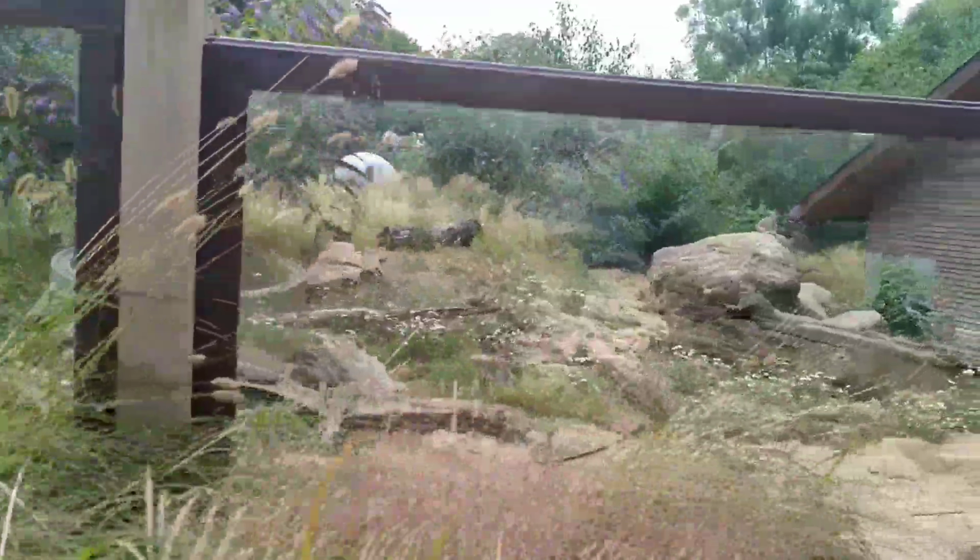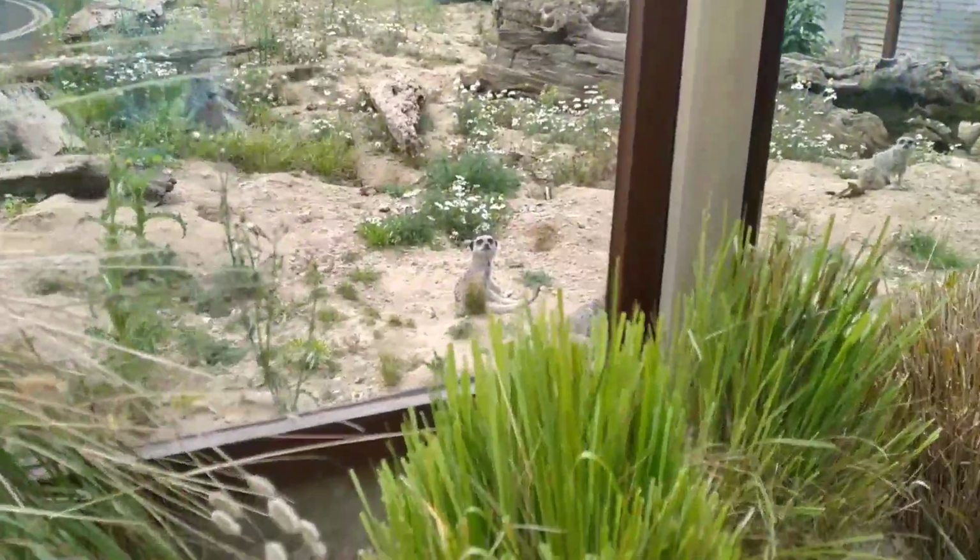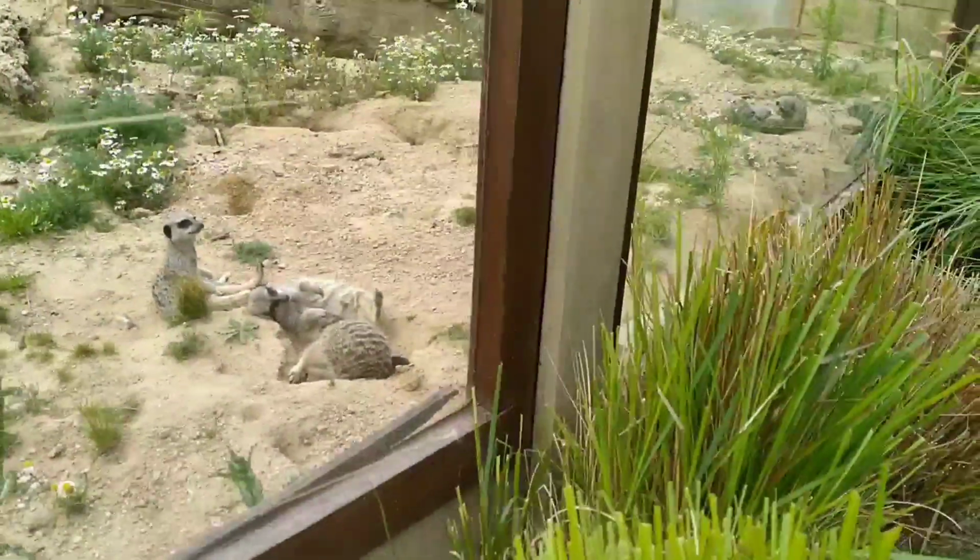So then, guys, today we're going to Jersey Zoo. We're heading down to the gorillas. Oh, look, the meerkats. Oh, hello. Oh, the little babies.